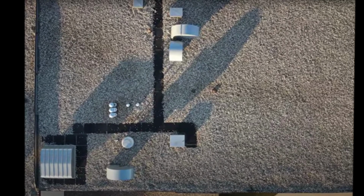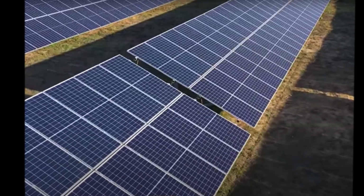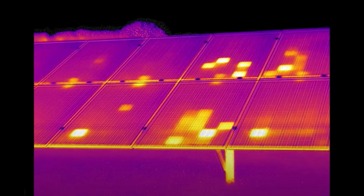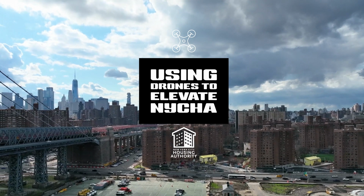Drones can also equip thermal cameras, which can identify areas of heat loss within a building. The information can be used to improve energy efficiency by identifying areas that need better insulation or sealing. These are just a few ways that drones are helping to elevate NYCHA.